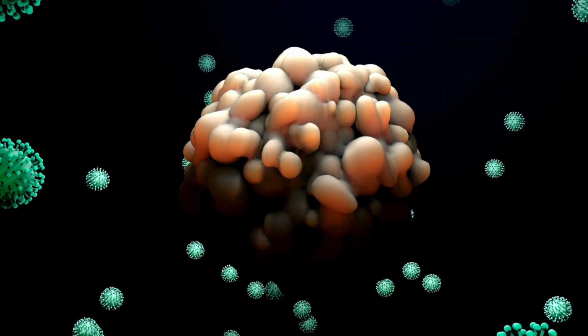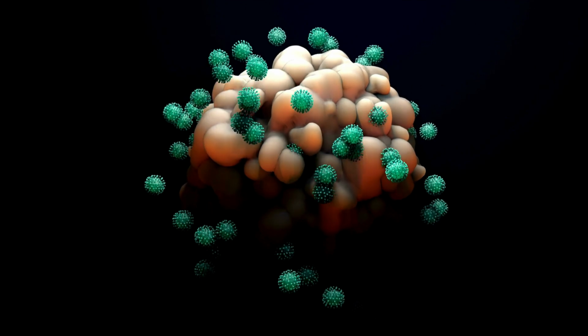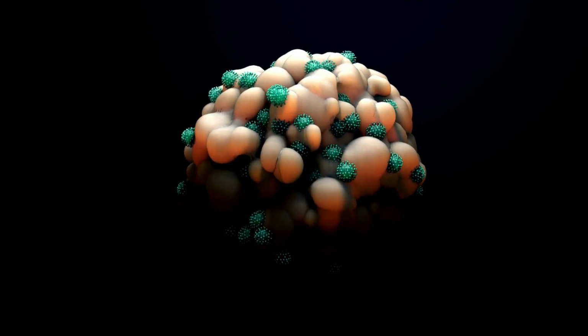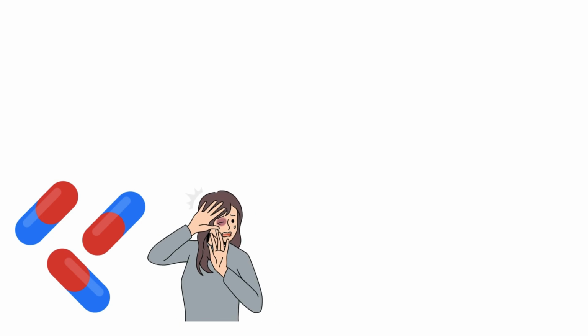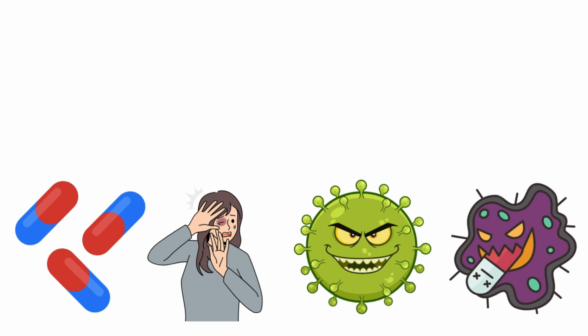MRSA infections often start from a common Staphylococcus aureus strain. So, how does a harmless bacteria mutate into a formidable superbug? It begins with antibiotic abuse. When staph bacteria are exposed to antibiotics, most are killed, but some survive due to genetic mutations. These survivors adapt and evolve, becoming resistant to the antibiotic. Over time, the more antibiotics these bacteria encounter, the more resistant they become, eventually leading to methicillin-resistant Staphylococcus aureus, or MRSA.